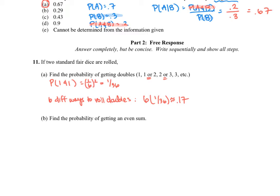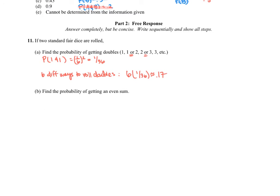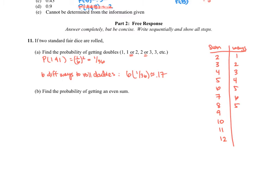All right, B says, what is the probability of getting an even sum? So what might be helpful here is drawing your table. Remember, when rolling 2 dice, we can roll a 2, 3, 4, 5, 6, 7, 8, 9, 10, 11, or 12. And remember, the number of ways starts at 1, goes all the way up to 6, and then goes back down to 1.